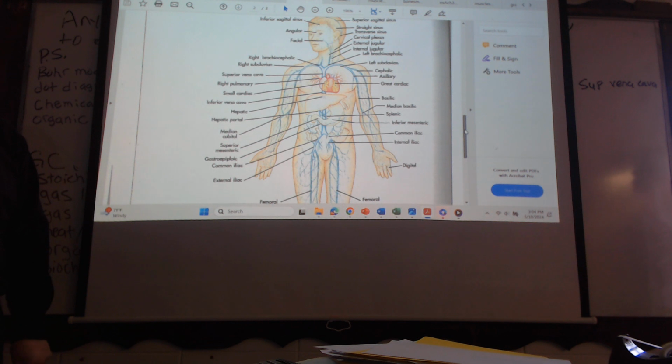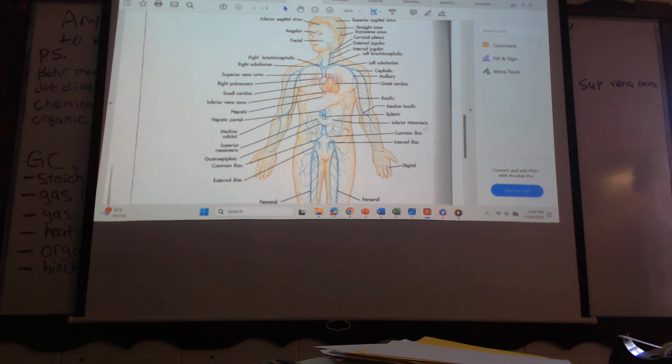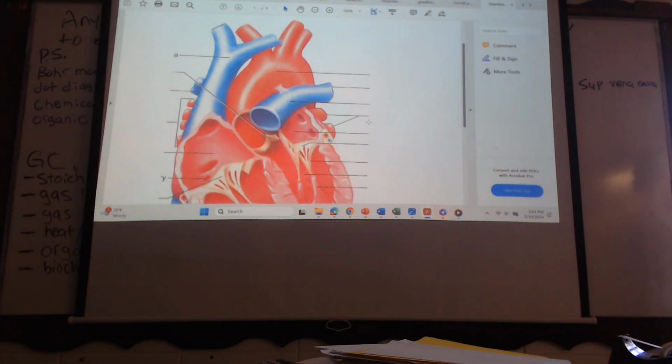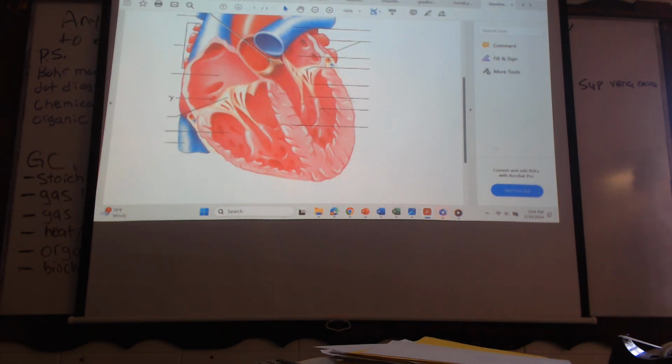Okay. We still have Monday yet. Anything else that you'd like to go over? One of the things I don't know is if the heart diagram is on there. It should be, but I'd like to take advantage of simple points here.